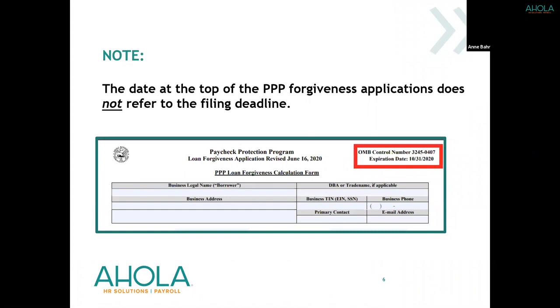Also, you don't have to worry about the expiration date printed at the top of the forgiveness applications. This date doesn't refer to the filing deadline. It's an internal date used by the Small Business Administration for forms maintenance only.